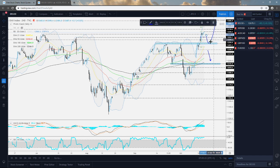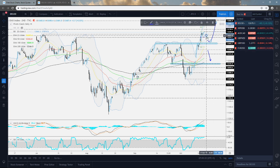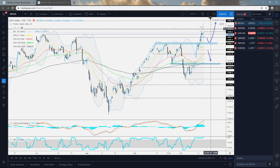So this is the scenario if we start seeing a correction, if we start seeing a drop below the 12,600 zone here. If we do, then consider a possible move towards the 12,500, and if that holds, this is where it could become interesting again for the buyers, and we could see them jumping in here, taking advantage of the lower price and pushing the index higher again.